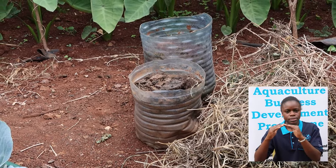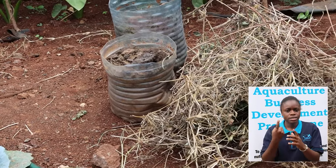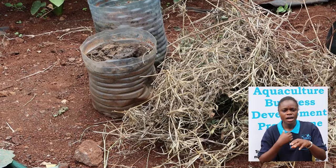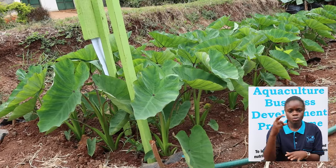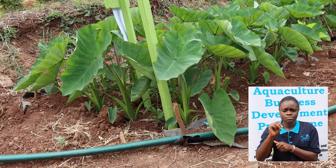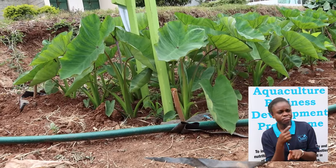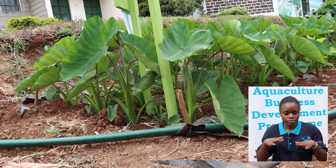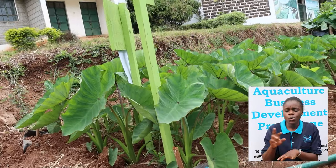When you want to construct a sunken moist bed garden, you will excavate the soil at a width of 1 meter or 1.2 meters, and excavate the soil 2 feet deep, which is 60 centimeters down. Once you've done that, you will lay your paper in the excavated area, with a length that you decide depending on your space.